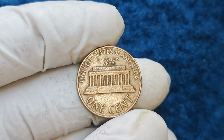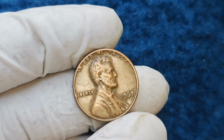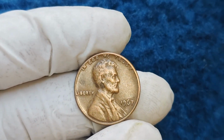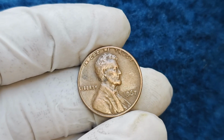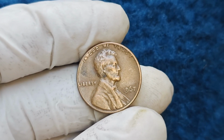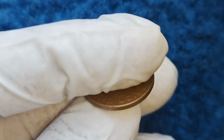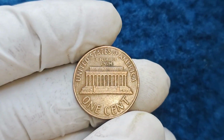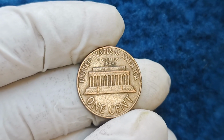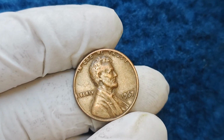The $1.7 million penny. This wasn't just any penny. It was what collectors call MS68RD, Mint State 68 Red. Well, when pennies are brand new, they have a shiny, reddish copper luster. Over time, most turn brown due to oxidation. But if a 1967 penny stayed in pristine, untouched condition with that original red shine, it could be worth a fortune. Out of the millions of 1967 pennies, only a few survived in perfect condition. And when one of them showed up at an auction, collectors went crazy, pushing its price up to $1.70 million.